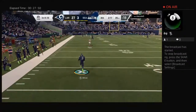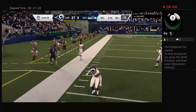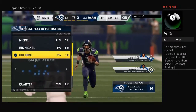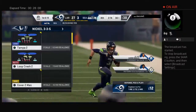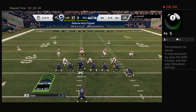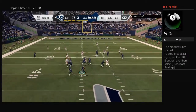Just keeping the play alive, and all the way inside the 35 before he goes out of bounds. Big yardage there on the scramble. It gets him a first down. So the big play changes the complexion of things. Here's first and 10 just outside the 30.